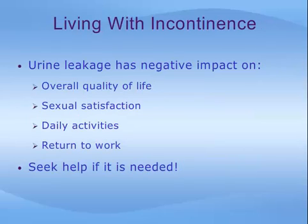Significant urine leakage can obviously have a negative impact on one's overall quality of life. It can also affect sexual relationships. It can limit one's daily activities. And of course, it can slow down a patient's return to work following surgery. Your doctors and others in your community can help you to live with and manage incontinence, so don't be afraid to speak up if you are bothered by this problem.